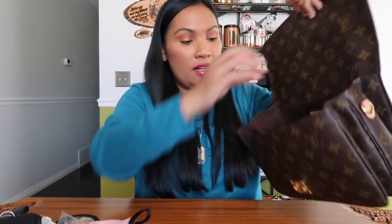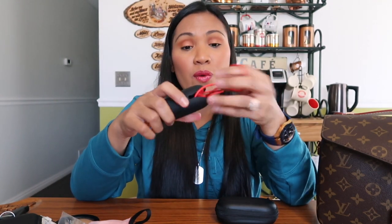Okay, so we're almost there. I think the last two that I have inside. Let's go for this one first. This is my Power Beads. Thank you to my daughter, Carla. She gifted this one to me. Why did she gift me one?